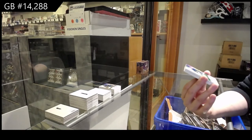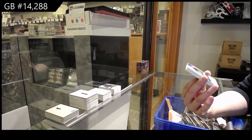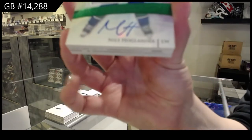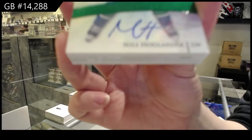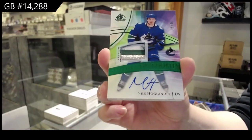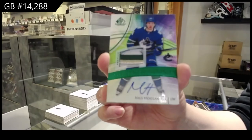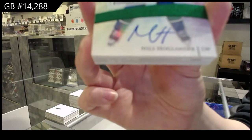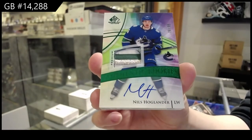Number to 35 authentic rookies green patch auto for the Vancouver Canucks, Nils Höglander. Apparently in SP Game Used, I opened Nils Höglander four so far tonight. And this is only the fifth box I've opened.